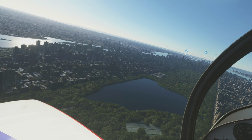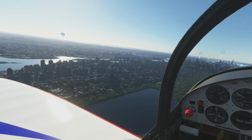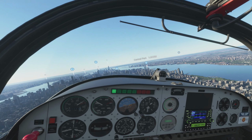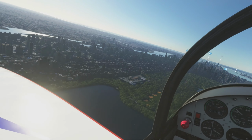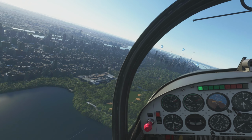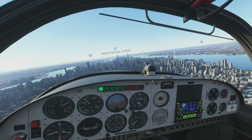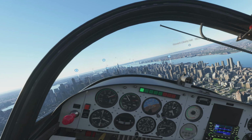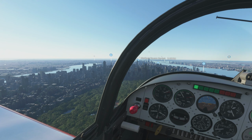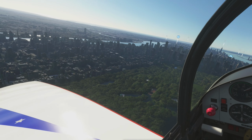So I'm just flying around Manhattan at the minute in Microsoft Flight Simulator, just in preparation for Sim Update 7, which drops on November the 18th, which is Thursday this week. And I just wanted to gather a bit of footage with FPS VR running, which I've already done, just so I can compare the performance in Sim Update 7 with what is currently happening in Microsoft Flight Simulator.